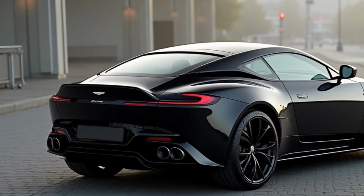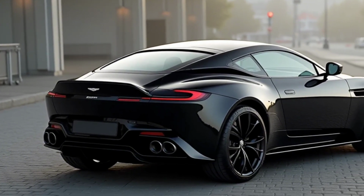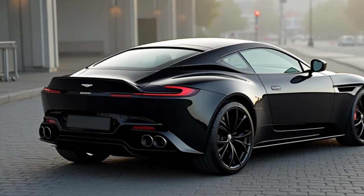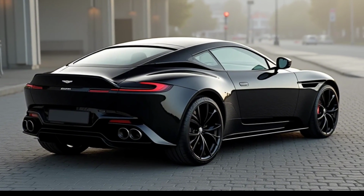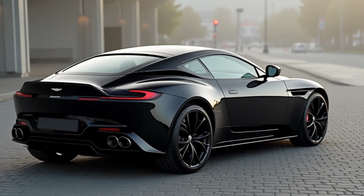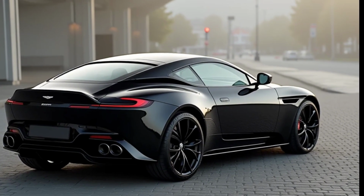Fuel efficiency might not be its strongest suit, especially in the V12 variant, but let's be honest, no one buys a DB11 to save on gas. What it offers instead is a purity of experience, a richness of character that makes every journey feel like a special occasion.